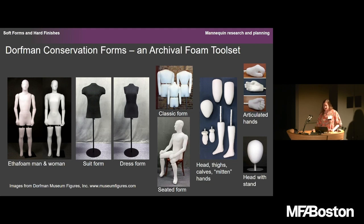So you can see that Dorfman has a pretty wide range of options, from separate parts to full bodies. The size range, however, is limited. These forms are quite small, and they always need to be modified and usually padded out to make the garments fit. So knowing how I typically modify various Dorfman forms, I really looked at this range as a tool set that I could use to build these really specific mounts. And I used parts creatively and sometimes a bit unconventionally to achieve the size and pose that I wanted.